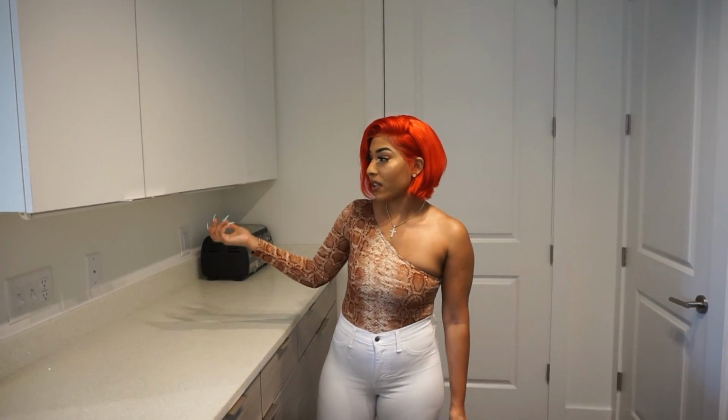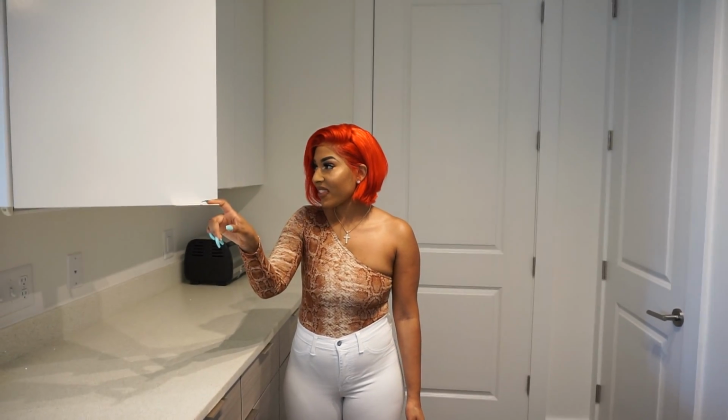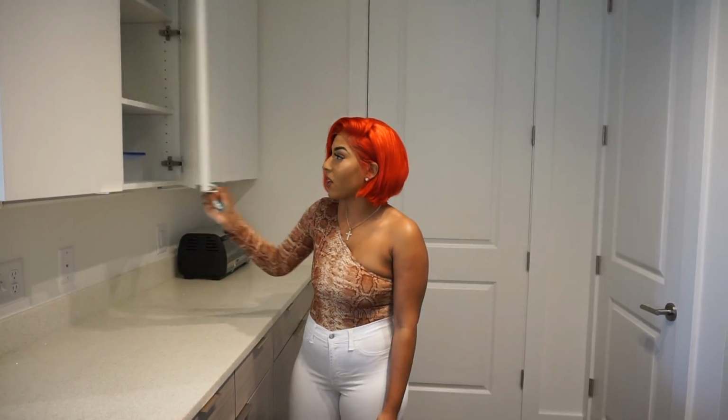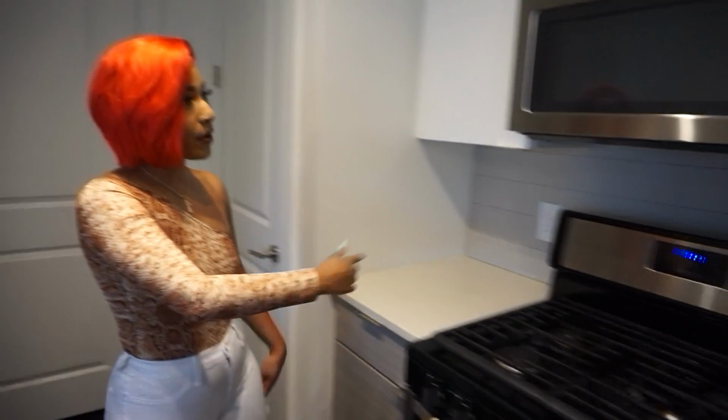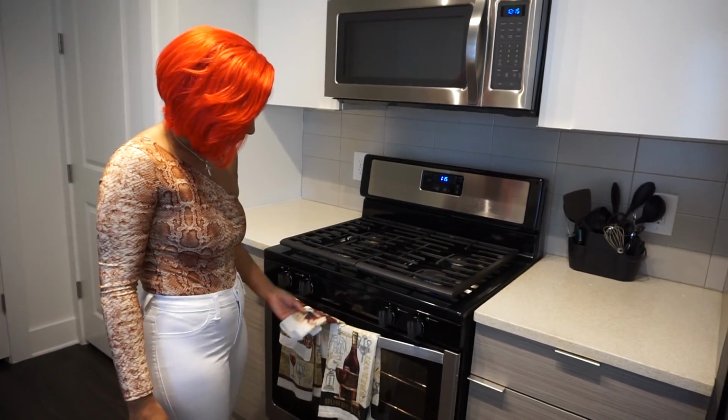I wear makeup all the time, so hopefully I don't mess up the cabinets with all of my prints on it. And then if we look to this side, we have our microwave and stove. We bought a little bit of decoration.